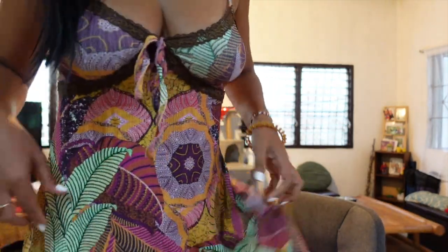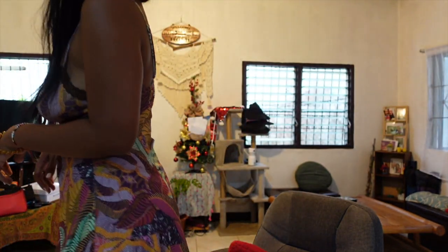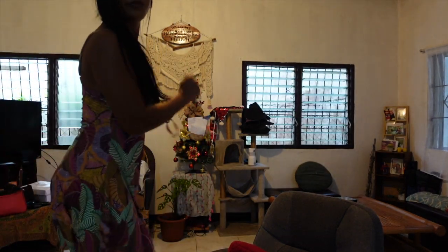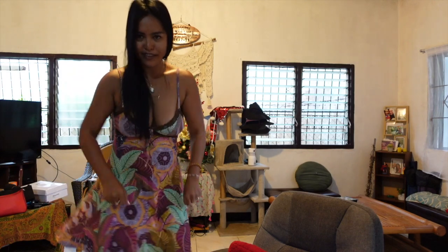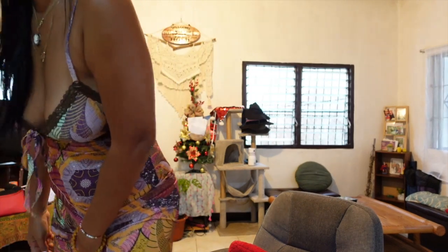Take me out! So yes, ito siya. Super lambot. It's really, really soft, as in. Pwede din siya pang, what's that? Pang ballroom.